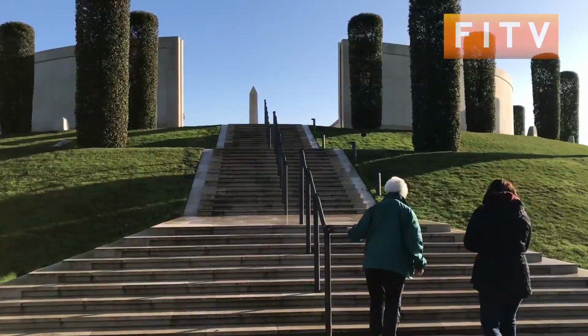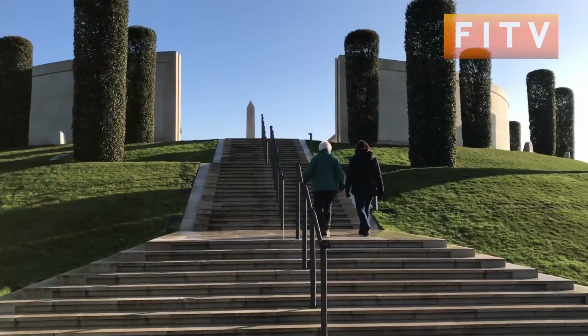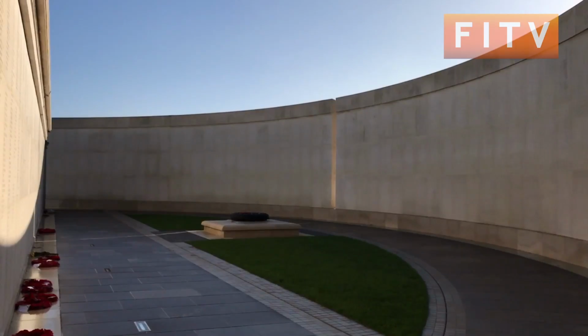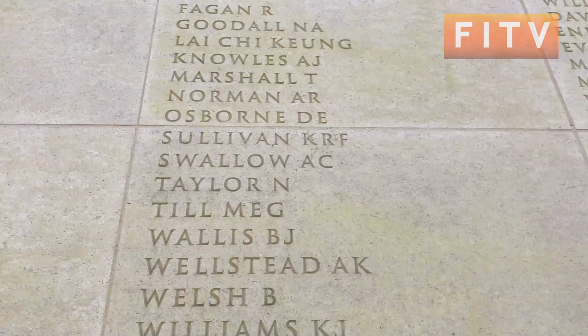The Armed Forces Memorial is the focus of the Arboretum. It is an impressive and stunning structure, 43 metres in diameter. Its curved stone walls hold the names of all the members of the armed forces who were killed on duty since 1945.